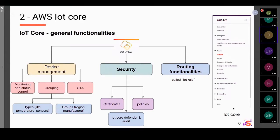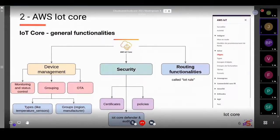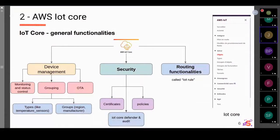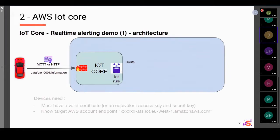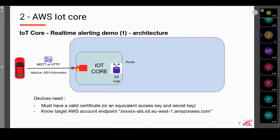Why we need this is because when IoT Core catches your messages coming from your devices, we use the IoT rules to route those messages to other AWS services for further processing or maybe even storage. Let's have a simple example. We should keep in mind that IoT Core accepts only connections using MQTT or HTTP over a secure connection. And your devices should always know your endpoint because it's necessary to know where to send the data. The endpoint is always fixed for every AWS account.